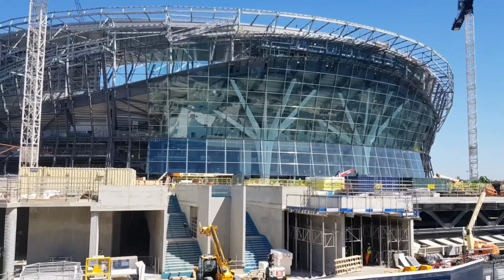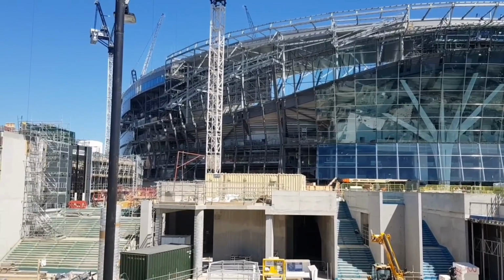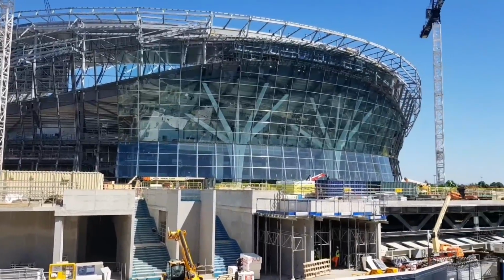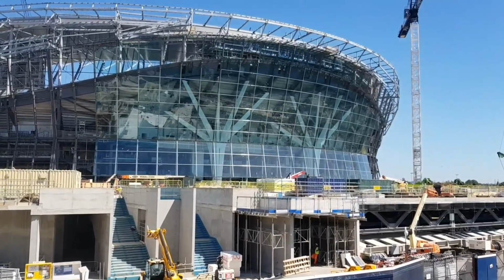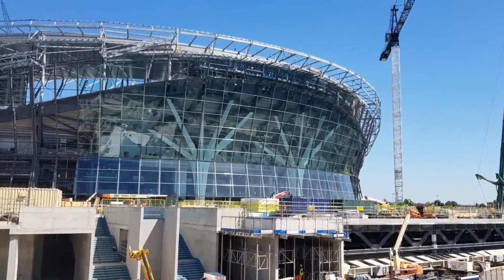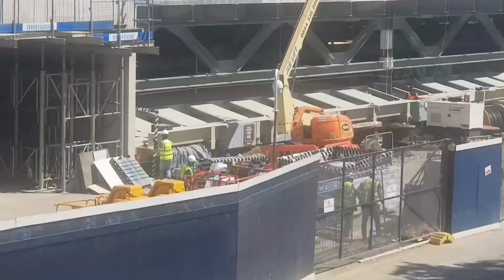And for those of you that know, we do have the Tunnel Club for Tottenham, situated at the West Stand. There is also a Tunnel Club on the opposite side, the East Stand, and that will be for the NFL. So every time I say dedicated entrance to the NFL, which is the East Stand, everything is very similar on the East Stand to what it is on the West, but it is all for the NFL.